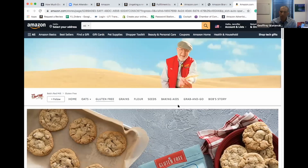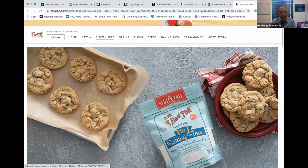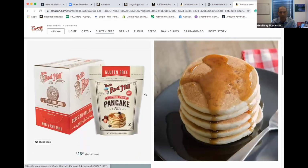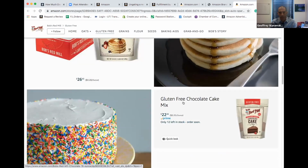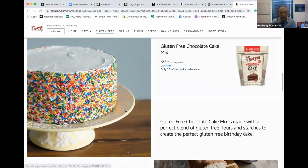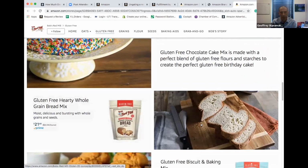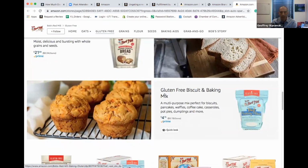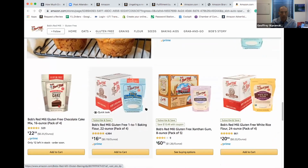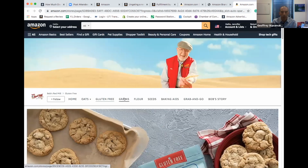So this is the storefront that you have access to when you have brand registry. And as you can see, it's a wonderful place to list your products. They have a gluten-free section here where they can tell their story about their gluten-free products. They have one of their famous or popular products in their store available for sale. They're alluding to a recipe here, which you can click on. There's another product which they're showing you can make their bread with. Here's another product where they're showing you to make biscuits. And here's some other like products which they're advertising. And so it's a great way to present your brand, your story to your customers.